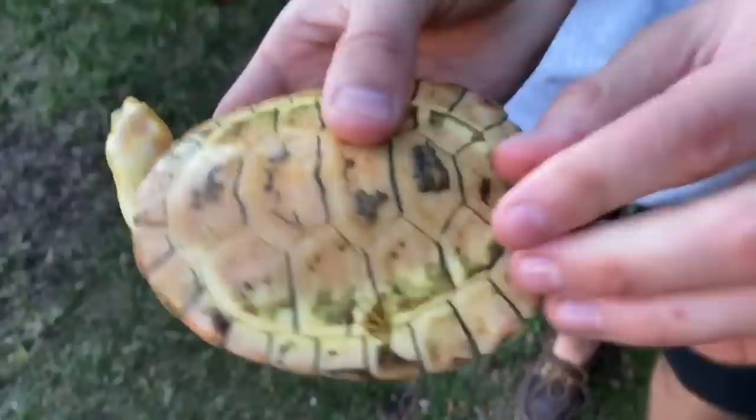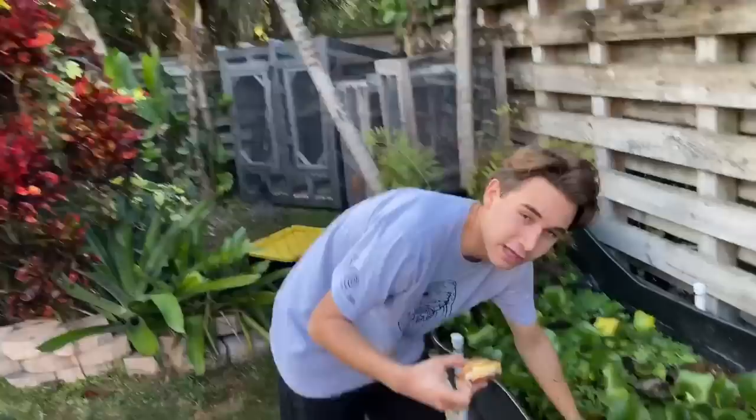What an absolute beauty. And unfortunately, these guys are produced in mass numbers for the pet trade. Not the albinos, but the regulars. Let's see if we can find a regular again. Let's see. Oh, oh, oh, we got another one. So unfortunately, these right here are pretty inexpensive. You can find them for as cheap as $10 each.